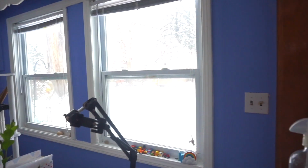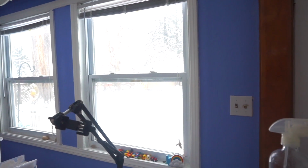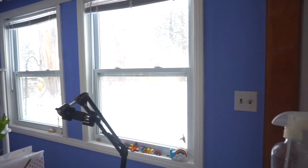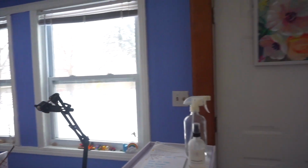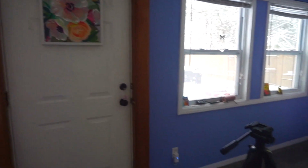But this is the color. I love it. Sometimes I look at it, I see blue. Right now it looks baby blue. Sometimes it's purple, sometimes it's gray. It's a very multi-dimensional color, and I love it. I love it so much.